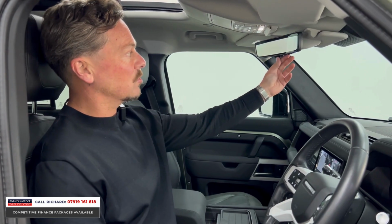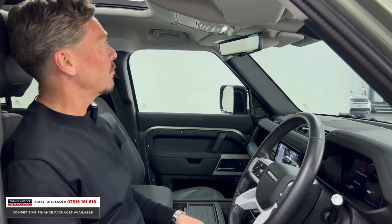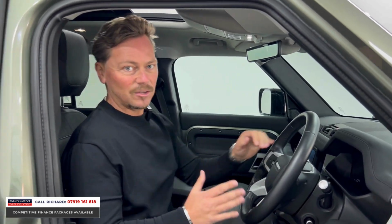This is a clear sight camera, so just by flicking the mirror, it goes into a normal mirror, back up again. You've got your camera system working, and then the sunroof with blind for convenience. 2 keys for the car. Loads of space inside the front. It is a top car.